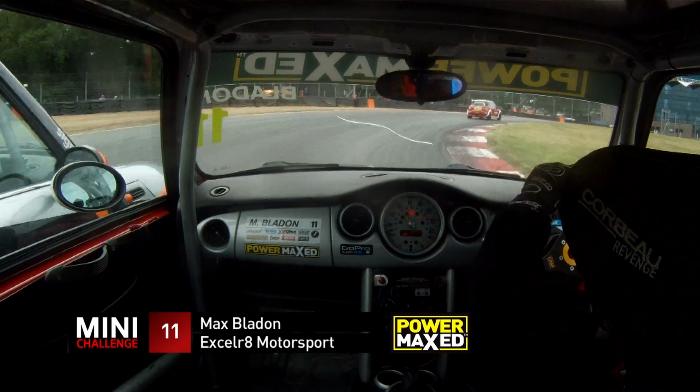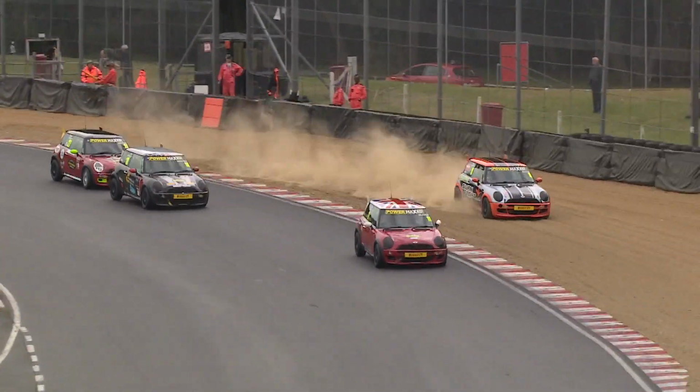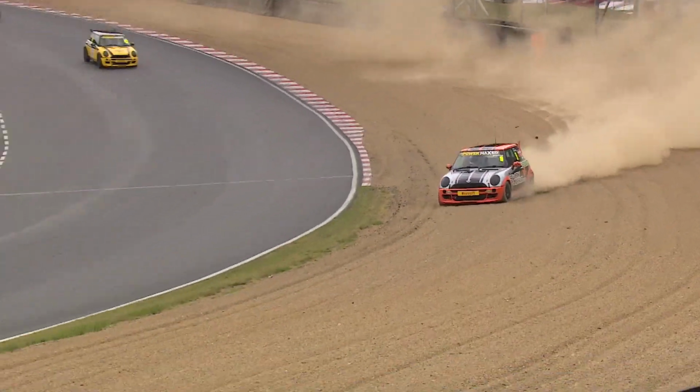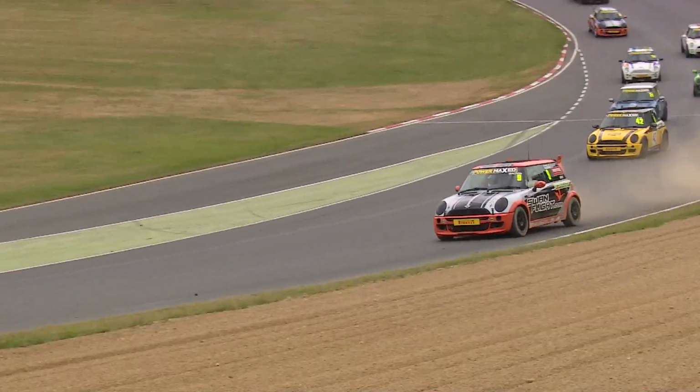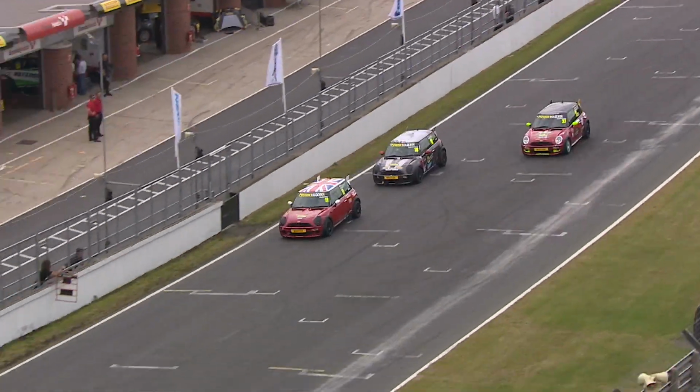Max Bladen though decides enough's enough. Decides to swap wing mirrors with Walton, and Simon Walton is elbowed off through the gravel trap. He's going to keep his right foot planted and rejoins in about 6th place and joins the Henry Neal train. So Adam Davey part of that.